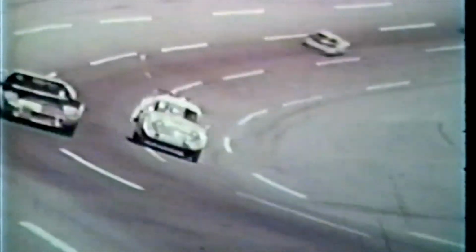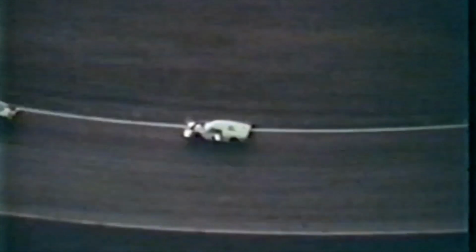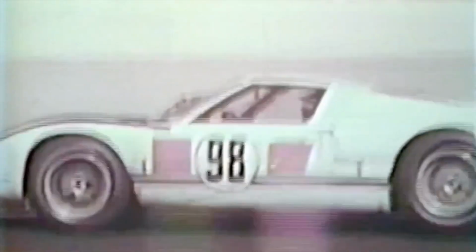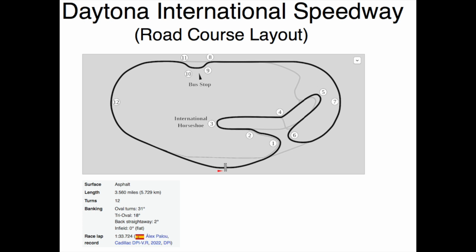The first 24-hour race was held in 1966, and that race saw Ken Miles and Lloyd Ruby take the win in their Ford Mark II. The current sports car course, in use since 1985, has a length of 3.56 miles or 5.729 kilometers. This course has a total of 12 turns, and look for big overtaking opportunities at turn 1 heading into the infield road course and coming off the long straight going into turns 8 and 9, which is the newly renamed Le Mans bus stop chicane.